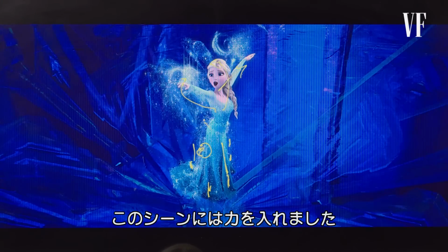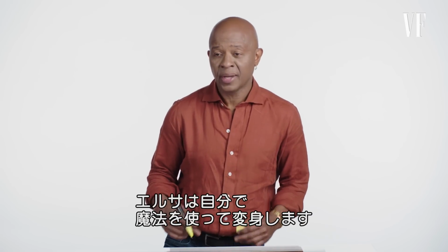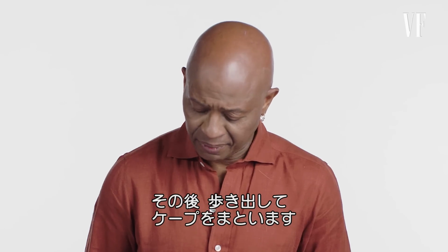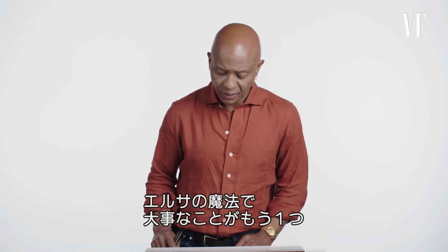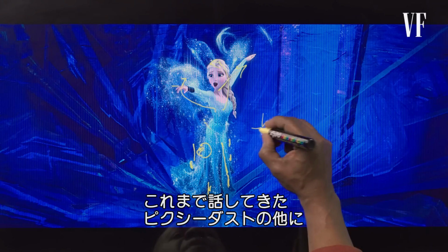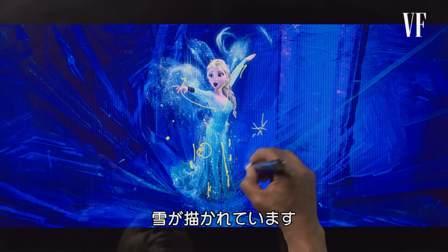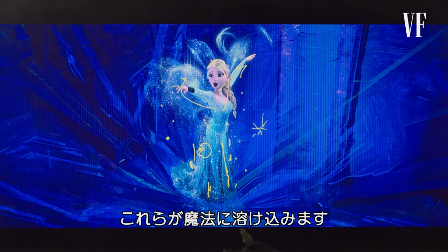So that's one thing we were really trying to do in this transformation, because this is not something that's happening to Elsa. She's doing it herself. And then she walks off, makes this cape, almost an afterthought, like, bam, take this cape. So that's one of the things that makes Elsa's magic very important. Now we have the pixie dust we've been talking about, but we also have snow and ice mixed into this traditional magic.